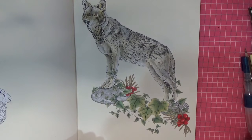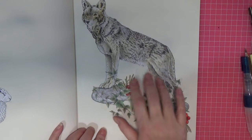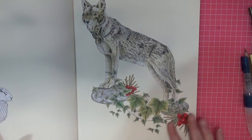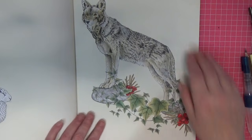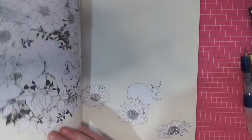So I did this wolf page, and can you guess what I used? I used Distress Inks and Derwent Lightfast, simple as that. I kept it as simple as I possibly could. So everything got a base of ink on it because, like I say, the paper's a bit weird in this book. It's very smooth. It's almost like a coating on it.